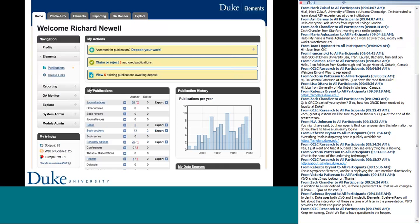It also prompts you to deposit publications that have been accepted for publication. Even if they're not out in the journal yet, you can start adding a record to it here and even upload your paper for open access. And it alerts you to publications that you've already accepted that fall within the parameters of Duke's open access policy, which you can then go ahead and deposit for open access via Duke's repository and get the open access copy button that I showed earlier.